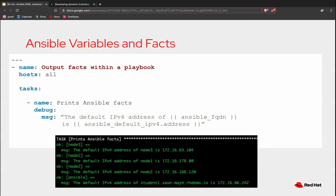This shows a playbook basically using a debug module. So again, I have the three dashes. It's telling me output the facts within a playbook. I only want it to run one task in this one, and I just want to print out certain Ansible facts. The debug module allows you to print stuff out. So a lot of times you'll use this module as you're creating a playbook just to understand what things are being set or where they're at, so you don't have to do a test afterwards. And then you'll usually comment or delete this out.